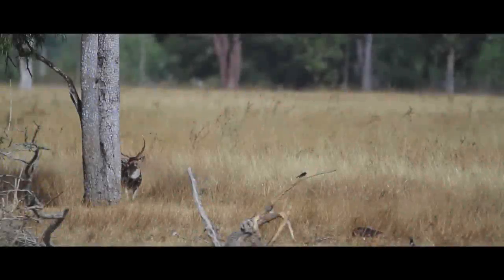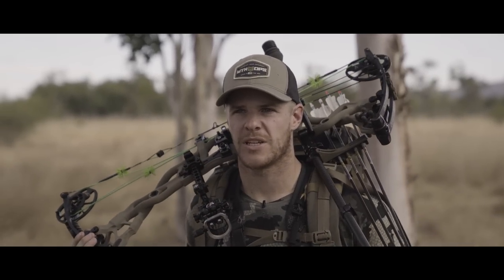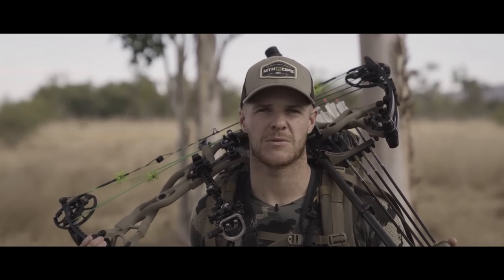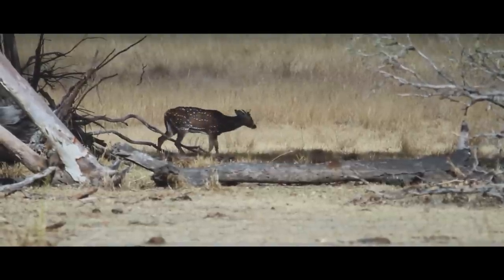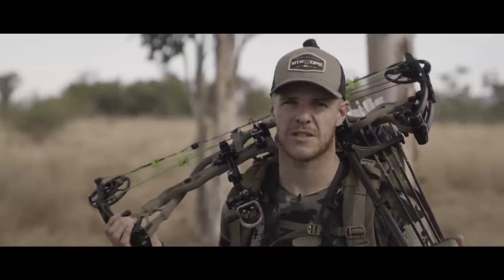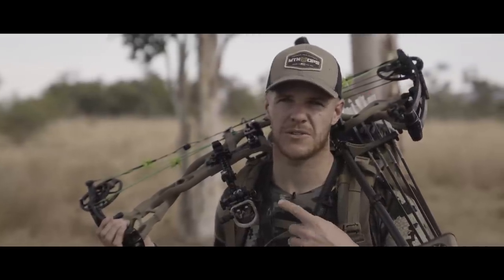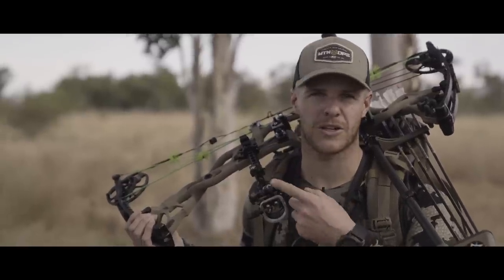So we just spotted a chital stag. We've sort of come down to get the wind right. In this patch of trees behind me is the last time we've seen him. We're probably about 300 or 400 metres away now. As we made our way over to this tree line, we've seen a pretty handy rooster stag. He looks sort of around the 30 mark. And we've got a few things to contend with. We've got potentially does in the tree line and cattle either side.